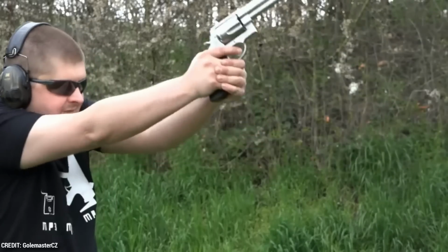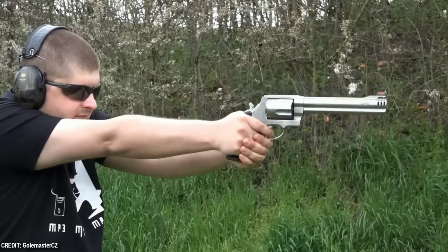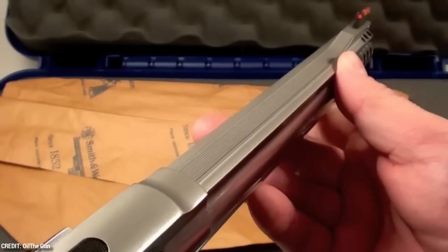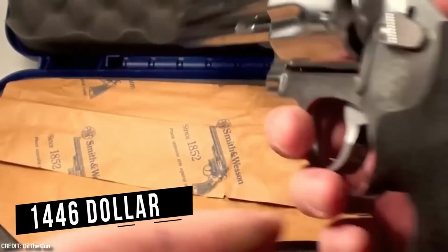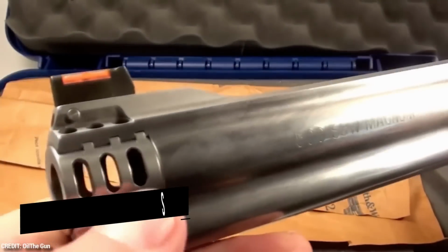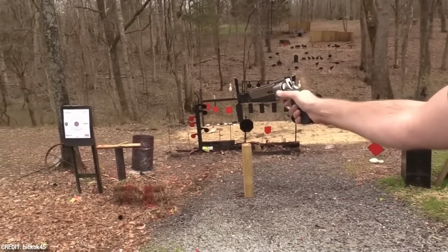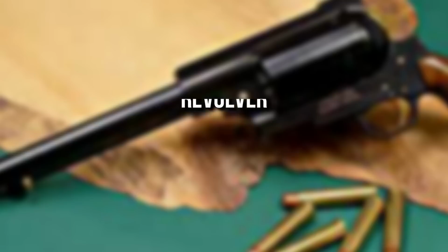The Leopold matte stainless 4 power pistol scope can also be added, which is sure to blow up anything that you aim at it. If you're able to handle the price of $1,446, this is one of the all-time greatest handguns. But this big, sturdy package of fun is definitely worth this price.